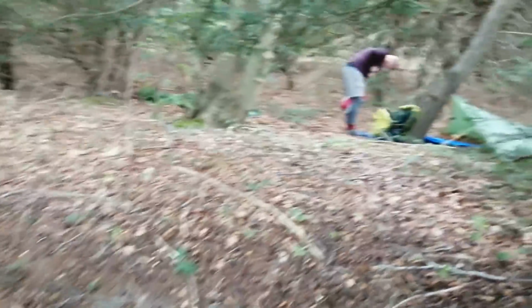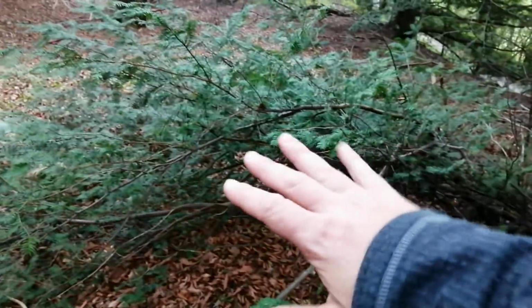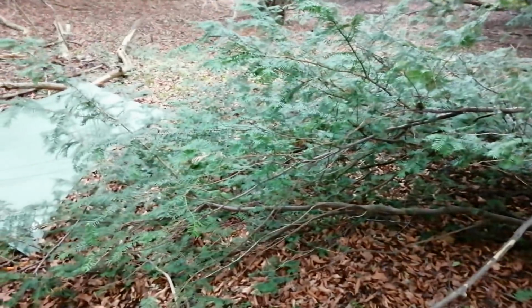Here we are. Hang on, I have to duck under these trees. And there we go. Now of course you can see Luke's tarp. He didn't even know he'd set it up behind this, which protected him even more from sight.